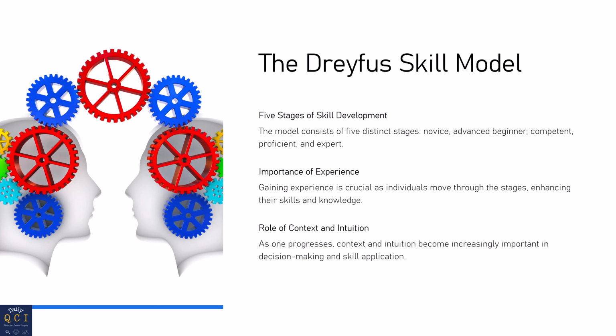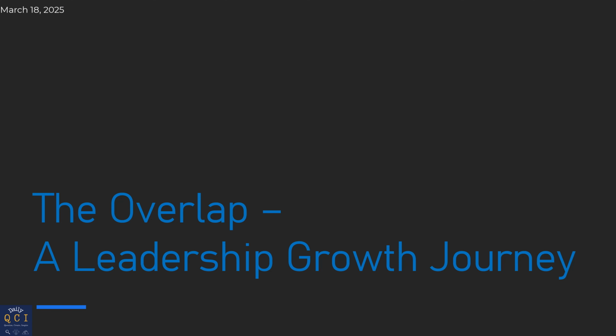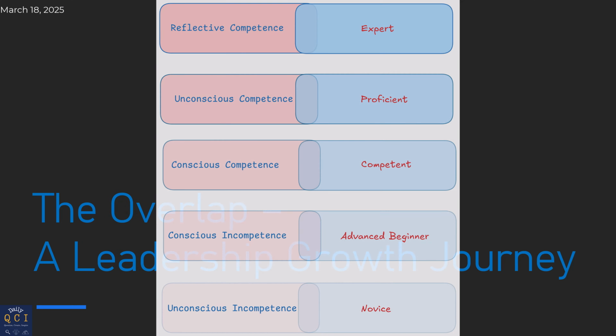And finally, the expert. You're fluid. You can anticipate and adapt. And again, now is when mentoring takes place. Hopefully in the explanation, you saw a little bit about how these overlap. We're going to talk about it in more detail here.